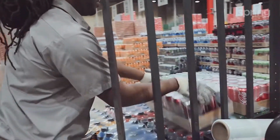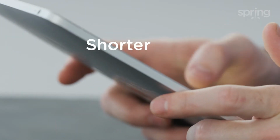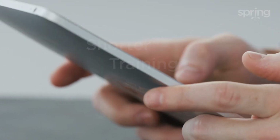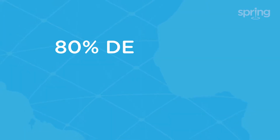Basically, at Coke United, we don't change. We do the same thing we've always done, and we don't like to change. So when we brought Spring in, it was a lot easier than we thought it was going to be. We were really able to move fast because of the shortened training curriculum, because of the easy way that the application was deployed, because we're on consumer grade devices so we can get them very quickly.